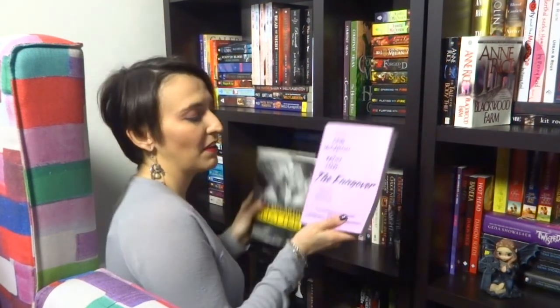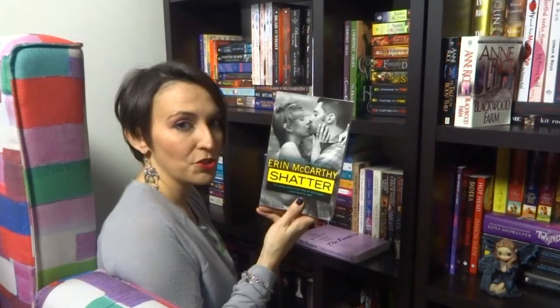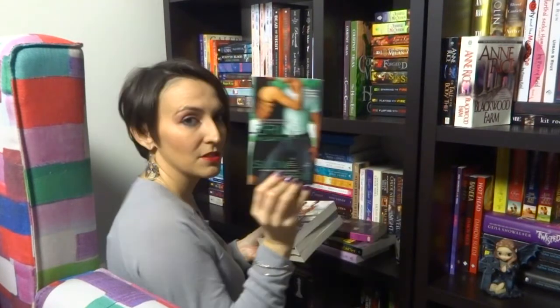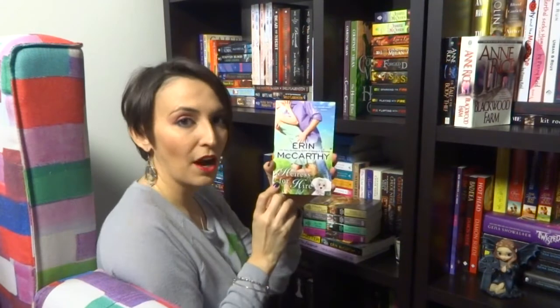So then I have another little one here in the corner. I have an advanced reader copy of The Fangover by Erin McCarthy and Katie Love, Shatter Me by Erin McCarthy, and a few more mass market paperbacks by Erin McCarthy: Flat Out Sexy, Slow Ride, Full Throttle, Final Lap, and Heiress for Hire.